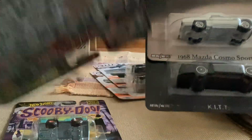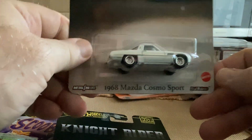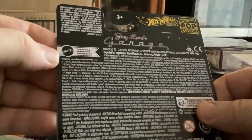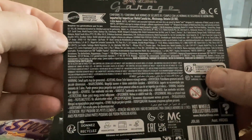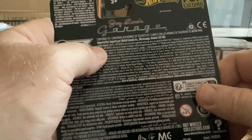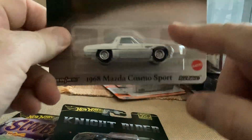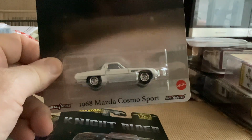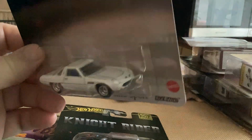All right, and the other stuff here, let me go through what I found last weekend at Target. Pop culture. So Jay Leno's Garage, the 68 Mazda Cosmo Sport. It's gold, pop culture. And copyright is, where's the copyright? 2024, right there. I think this car was also out in another set, a Jay Leno set or something like that. It's kind of an interesting car.